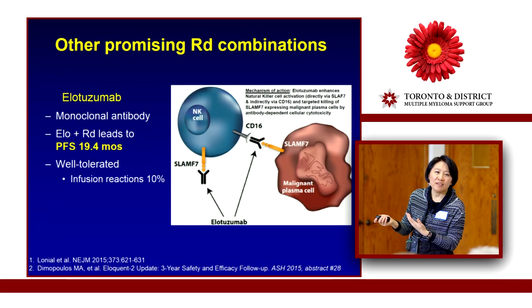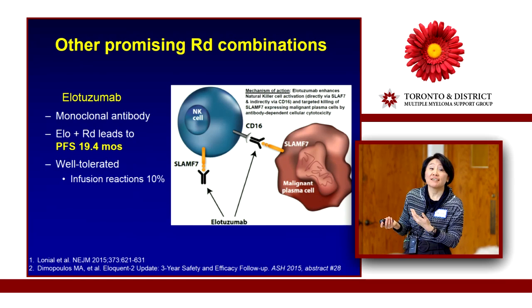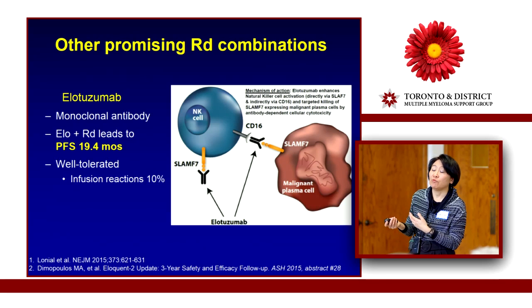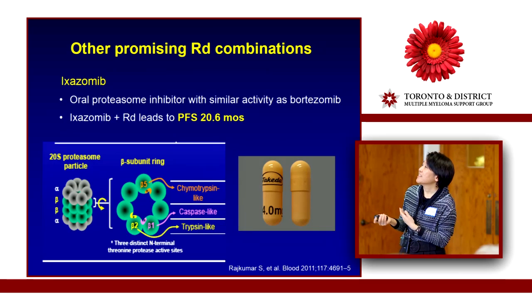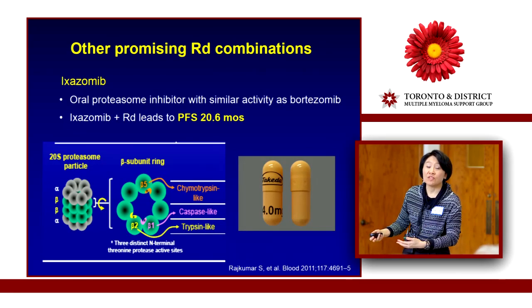It's still IV, given once a week, but the main reactions are infusion reactions. So when you have any monoclonal antibody, they tend to cause sometimes fevers or blood pressure changes or stomach problems, as in nausea and vomiting when they're running in. So infusion problems are something to watch for, but they're not usually insurmountable. Some of you who may know lymphoma, we use rituximab all the time. It's a monoclonal antibody, and the infusion reactions are manageable. So that's one promising combo that's already out there. So they're looking to approve this combination.